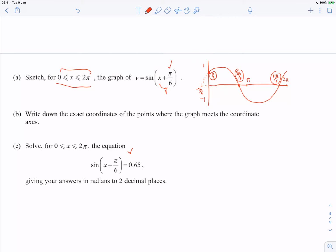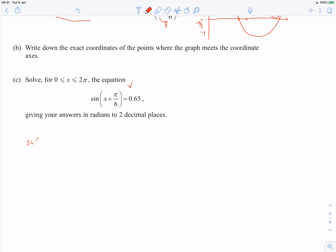Part C, solve for that equation equals to this. Okay, not a problem. So either sine of (x plus pi over 6) equals 0.65, or this splits up into sine of (pi minus the x plus pi over 6) equals 0.65. So if I inverse sine of both sides of 0.65, to two decimal places that's 0.71. Well, I'll do it to 4 just to be safe, but then I'll round, so 0.7076, and this equals x plus pi over 6. Then this other one is going to equal 0.7076 and stuff, and pi minus pi sixths is going to be 5 pi sixths, and this will be minus x.